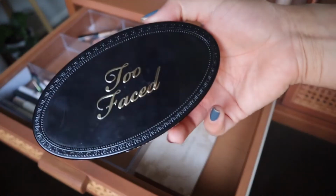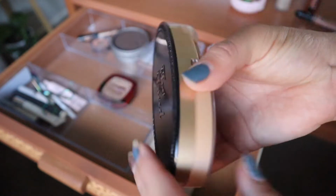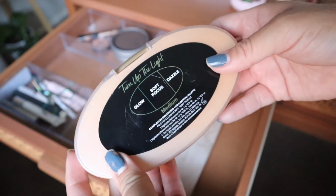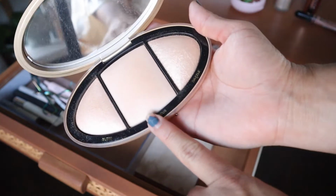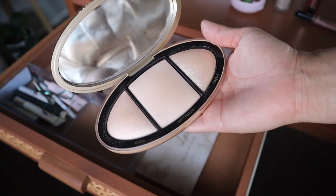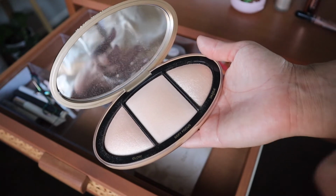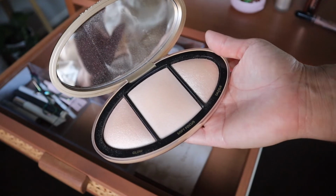The last face product that we picked out last week was the Too Faced Better Than Sex. Or not Better Than Sex, I'm sorry, Turn Up the Light. I was thinking of the mascara. Turn Up the Light highlighting palette. The one I mainly focused on was Soft Focus, which is this middle one right here. This looks so pretty as a natural makeup look because it gives you that glowing within type of look without being able to tell that it's a highlighter, if you know what I mean. But it's really, really pretty. I actually really enjoyed using this one.